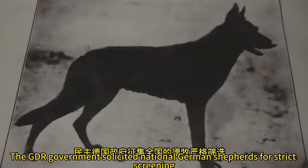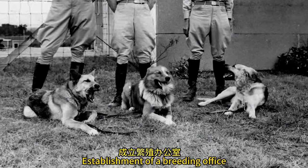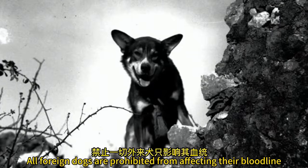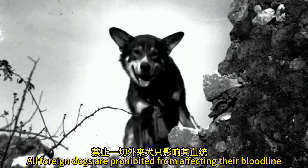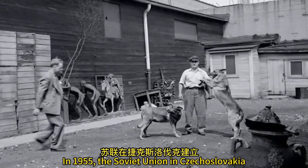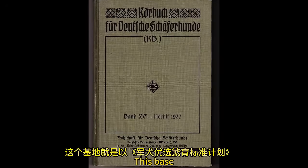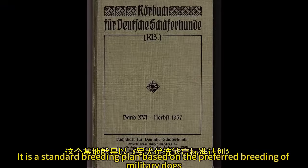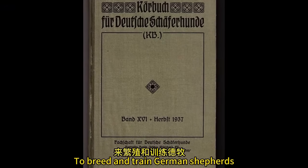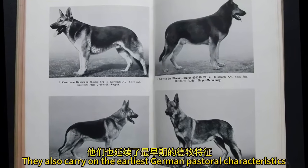The GDR government solicited German Shepherds nationwide for strict screening, established a breeding office, and prescribed evaluation criteria. All foreign dogs were prohibited from affecting their bloodline. In 1955, the Soviet Union in Czechoslovakia established a border patrol dog breeding base. This base used a standard breeding plan based on the preferred breeding of military dogs to breed and train German Shepherds. They also carried on the earliest German pastoral characteristics.